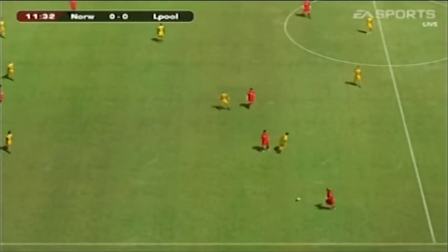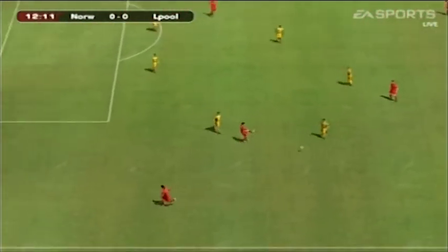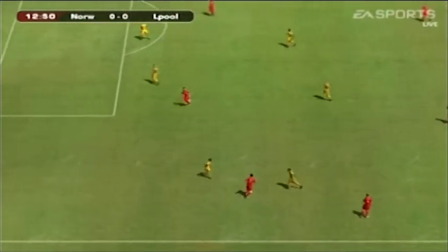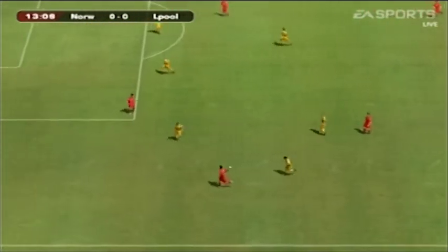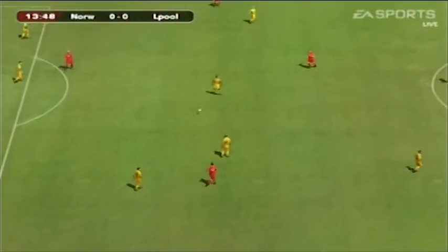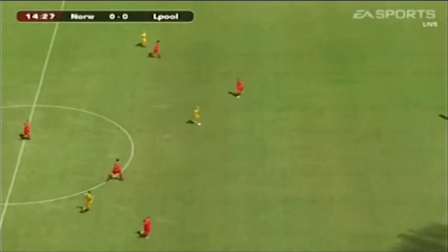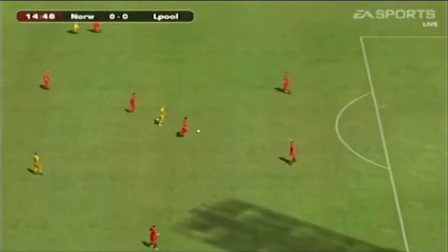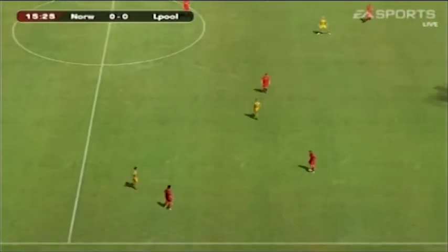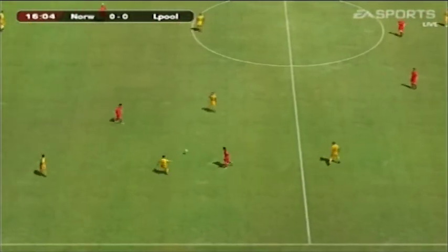He wanted that ball. Xabi Alonso. And now Riise. Cool. Nicely done. Two or three players waiting for a pass. And the header there. Francis. Held him off well. Good use of the body. It's John Arne Riise. Cool. Oh, he got that one all right.